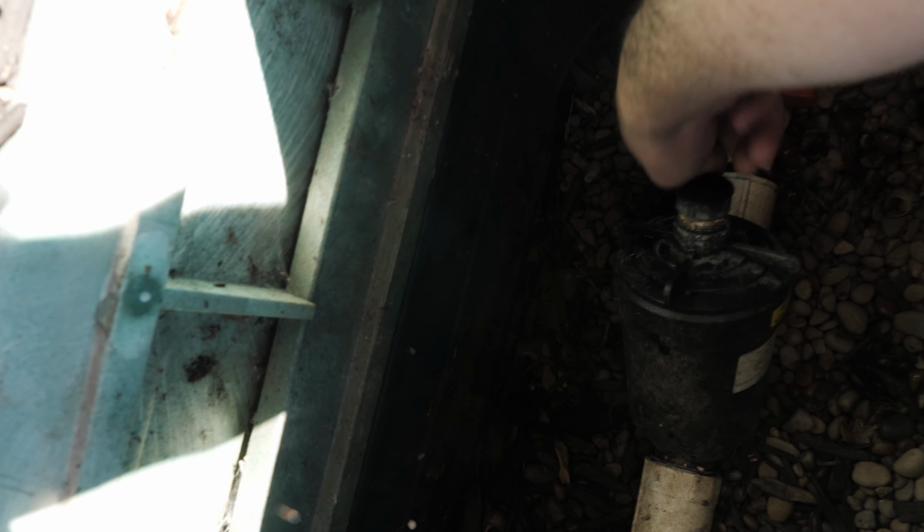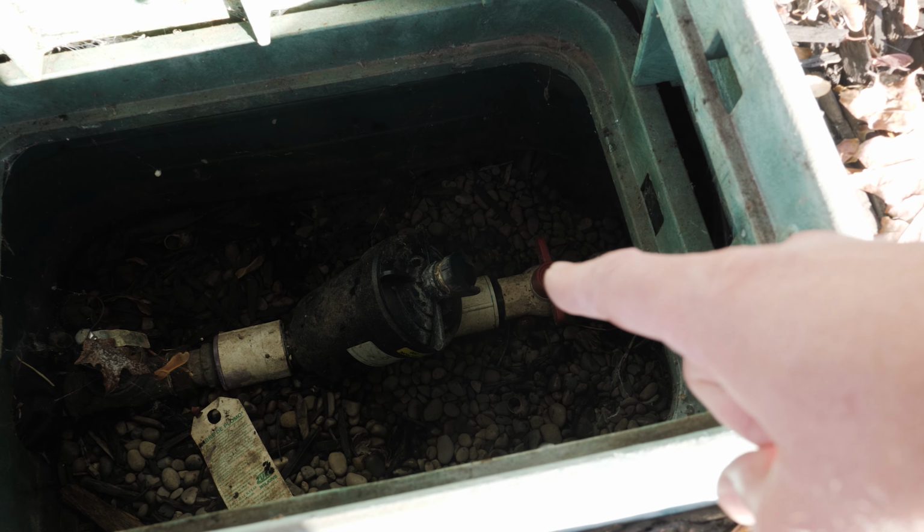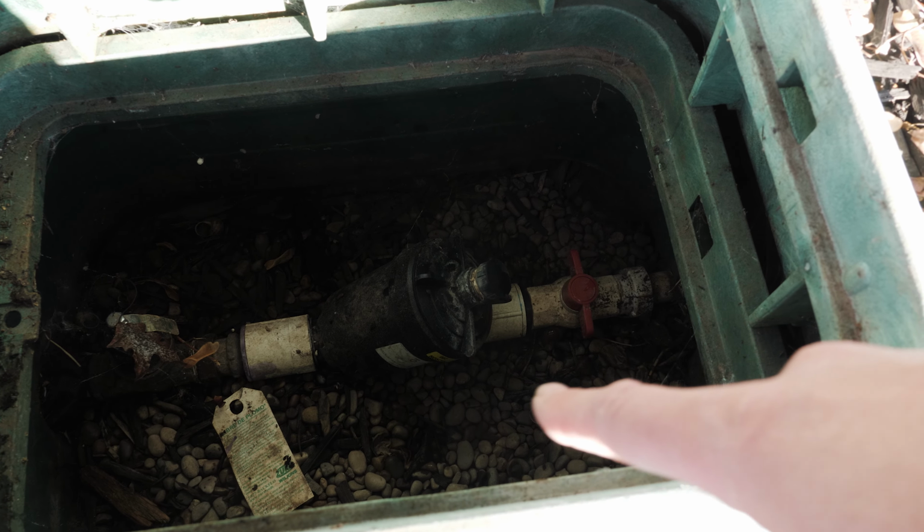Shut that off. There we go. If I was still in Georgia reaching down into one of these things, guaranteed something that wants to kill me would have taken a bite out of me.